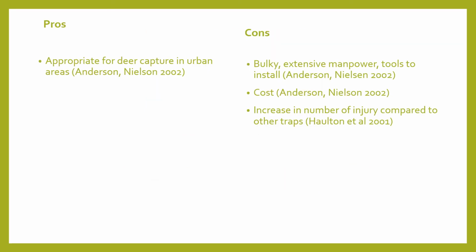Here are a few pros and cons I found on the Stevenson box trap. Pros: apparently it is appropriate for deer capture in urban areas, but there were more cons. It was bulky, required extensive manpower and tools to install, it cost quite a bit, and there was an increase in number of injuries compared to other traps used.